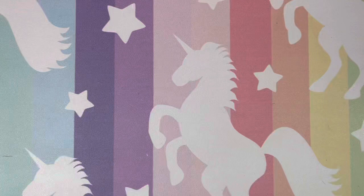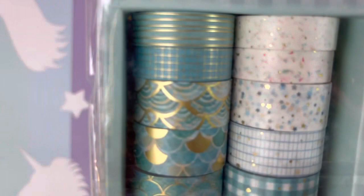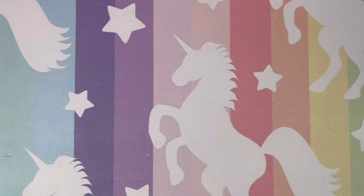All right, I had to buy washi. I bought a new set of washi. It is all turquoise colors. Really, really pretty colors. Cute little box. I love the little box it came in. Cute, cute, cute.